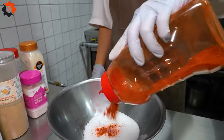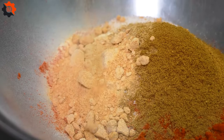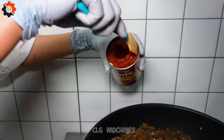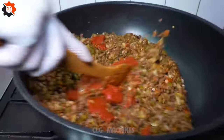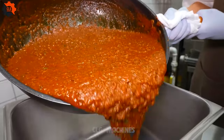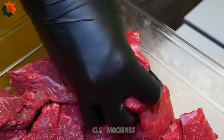All right, folks, gather round and brace yourselves for a taste sensation that's bound to blow your mind. We're talking about the deep cheeseburger, the latest and greatest addition to the world of Korean street food. Now, what makes this bad boy so special, you ask? Well, hold on to your hats because we're about to spill the cheesy beans.